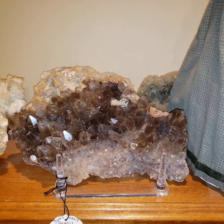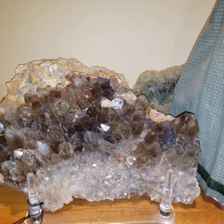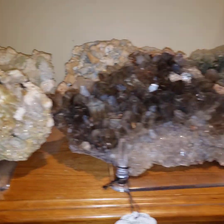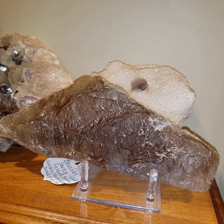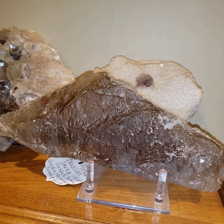So all these minerals and crystals, I have hundreds of them. I have about 3 more china closets filled to the top with these. Also bins filled to my ceiling with minerals that I have to list on Etsy. So this is going to be a long video. So if you're not interested in rocks, minerals, mineral specimens, or crystals, hit the back button.